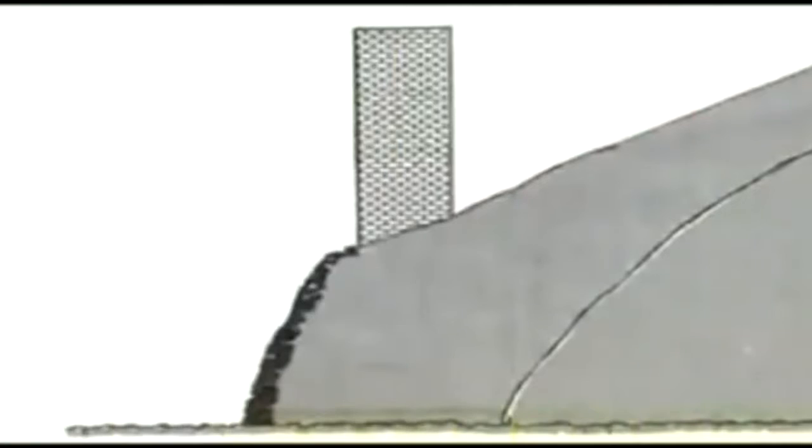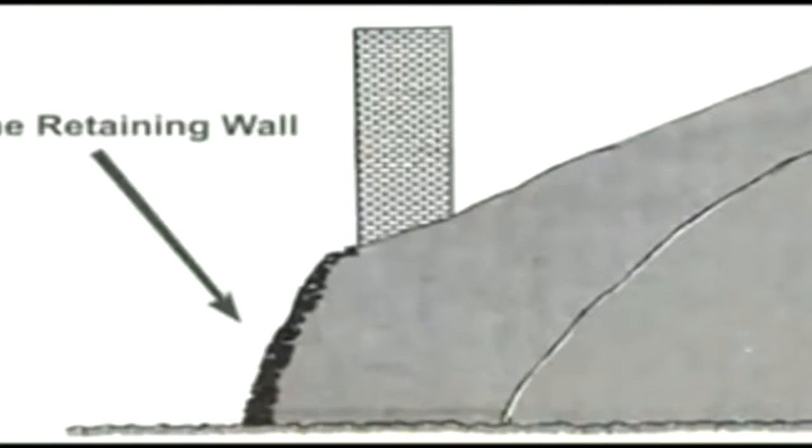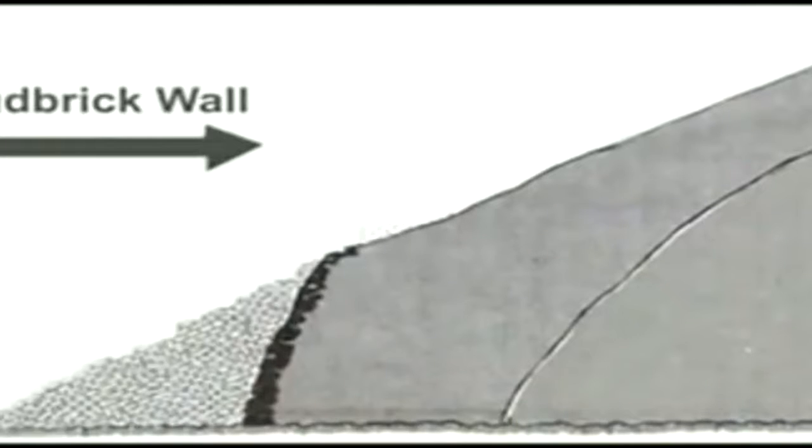In her write-up, she makes it clear that it was not the stone retaining wall that fell, but rather the mud brick wall that once stood on top of it. And so she writes that up in her report, that here we have a collapsed city wall. And here's the evidence for it.